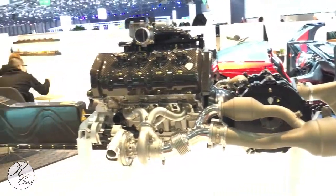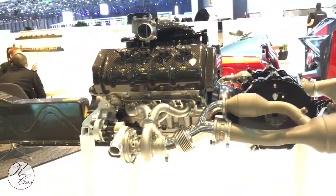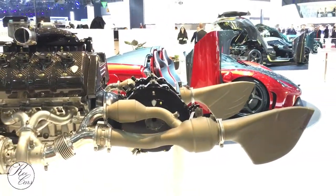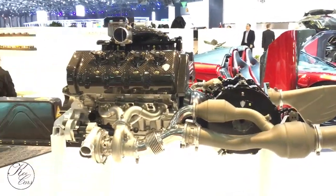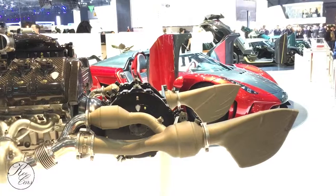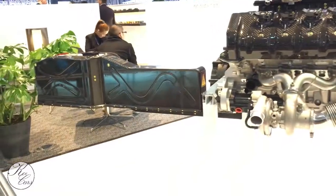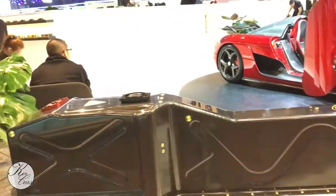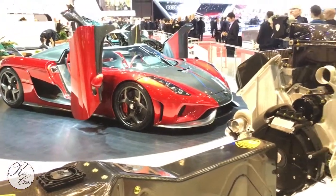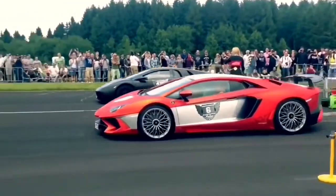It's really state of the art technology. And I'm a big fan of this Koenigsegg direct drive, because myself, I'm a person of simplicity. Keep it as simple as possible. Okay, then let's see what else is around here at the Geneva Motor Show 2017.